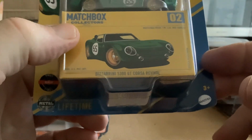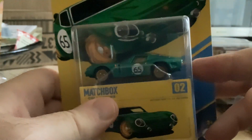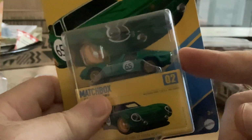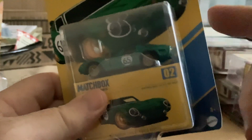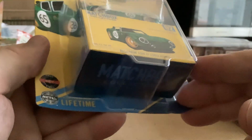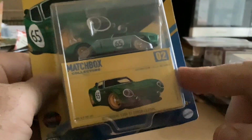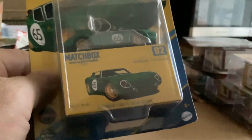Bizzarini 5300 GT Corsa Revival. I don't remember if I picked this up in an opening feature vehicle or in this type of series. I don't quite know what they're calling this series. I guess it's like retro for them.